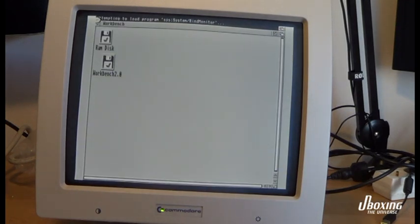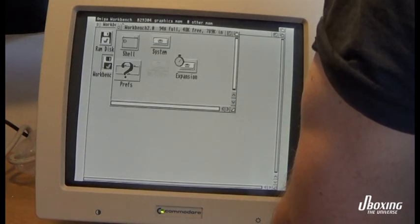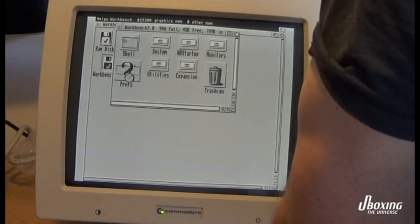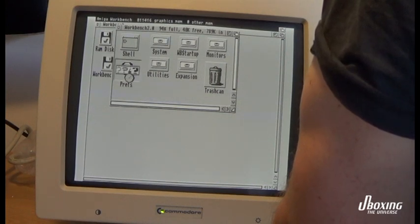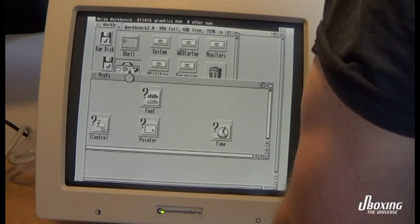And we're loading Workbench, which is the operating system for the Amiga. I was thinking we just do a little test here. We go into the settings and we change the resolution to high res, so you can see the flicker-free high res on this nice monitor.